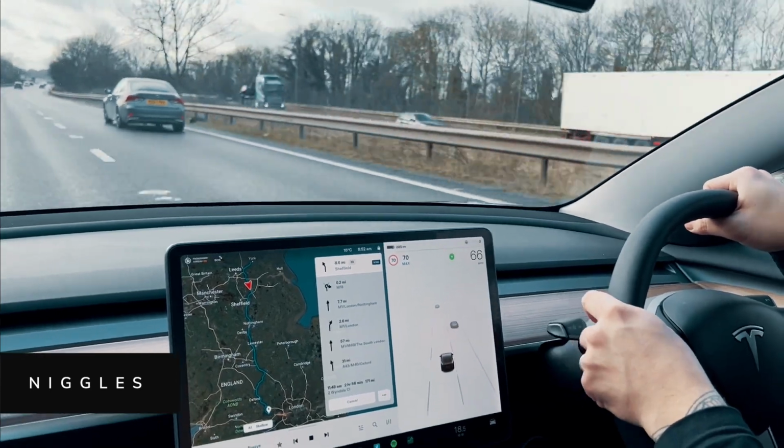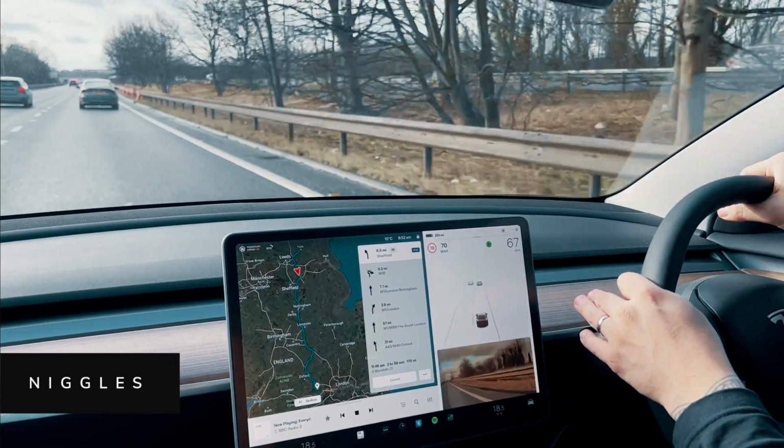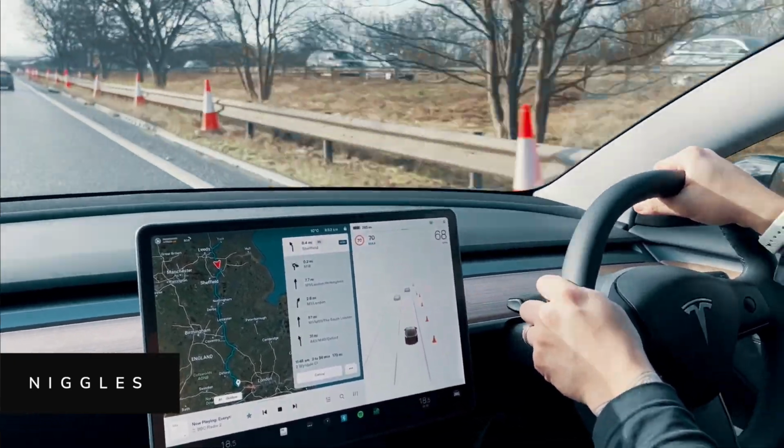Now the recent update, which flashes up the camera feed from your blind spot, is a much better reminder that the indicator's left on, but it's still something I'd love to see fixed in an update. In all likelihood, this will be a hardware update for a new Model 3, as this is unlikely to be fixed in a software update.